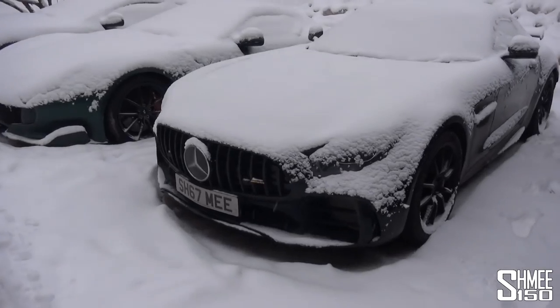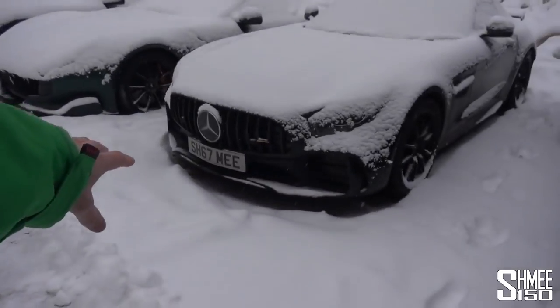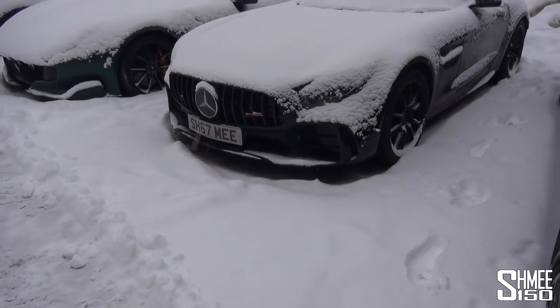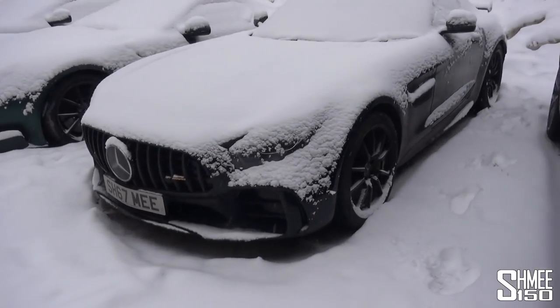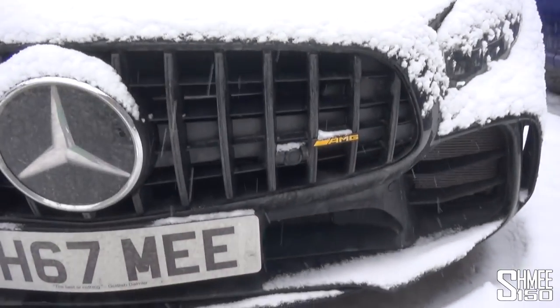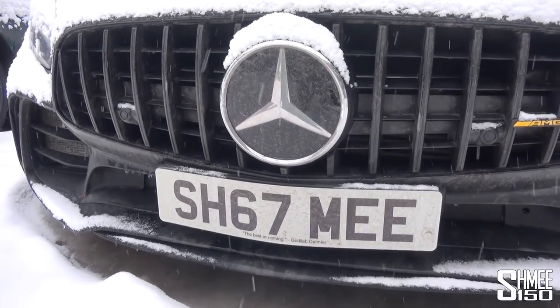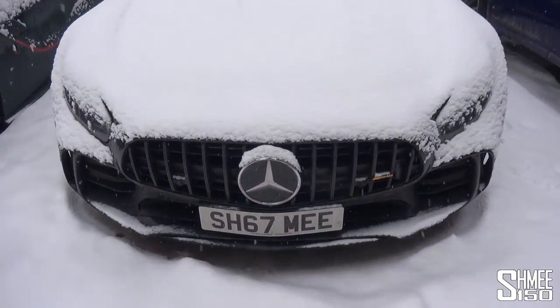The noises in the background, by the way, are the road bashers who have very kindly cleared the main paths for us. So if we can get over this first bit, we're going to be hopefully good on the roads, firstly down into town, then up towards the hill. But seeing the car with snow on it, I just love how you have that little bit of snow on the AMG badge, the snow over the top of the Mercedes star at the front of the car. It is looking filthy, though. It's going to need a proper clean when this is all done.